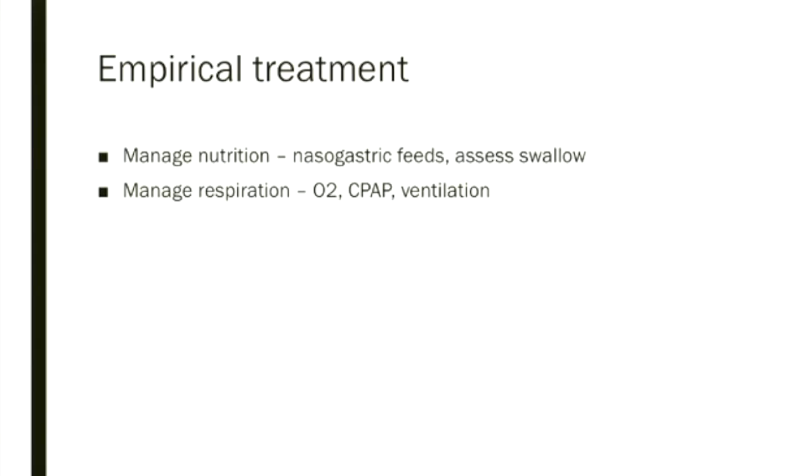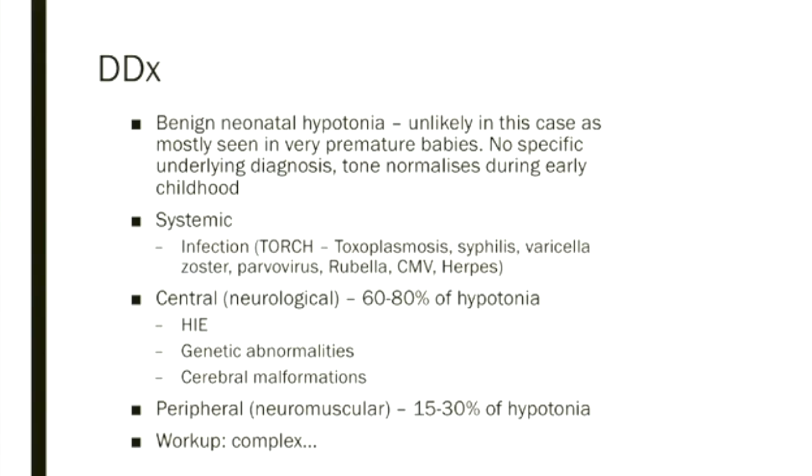So importantly, you manage the nutrition because they probably can't suckle, and you manage the respiration because they're the two most important things to get right if the baby's tone's not good. You can get benign neonatal hypotonia, but this is mostly seen in very premature babies who are basically neurologically underdeveloped. And that normalizes by itself.